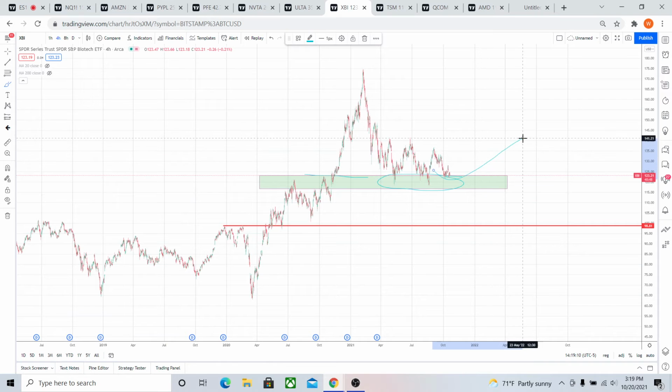Let's see if we get a retest, resume. And one of the reasons why I wanted to show you guys healthcare stocks and biotech stocks is because everything in the market is booming. Cryptocurrencies, energy, tech stocks, inflation trade, everything is absolutely booming. But you've got healthcare stocks and biotech stocks lagging behind.